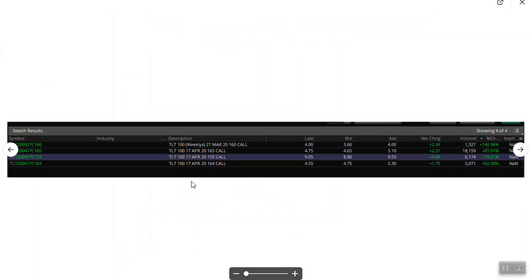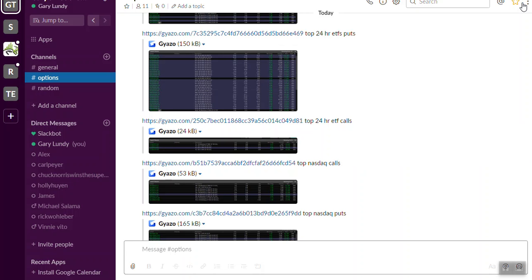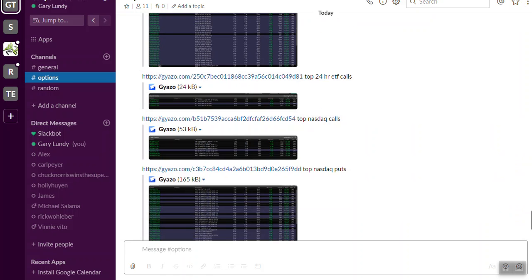Okay, on the put side, no, on the call side, on the ETFs, TLT was the outperformer, so the bonds were outperforming as of Friday on the ETFs. Okay, and we come down here. Let me see if I can get this to come down.